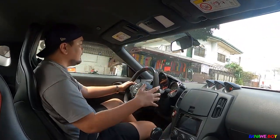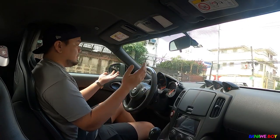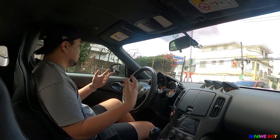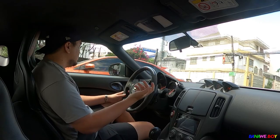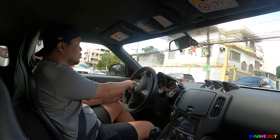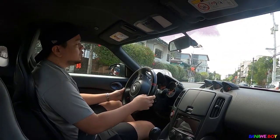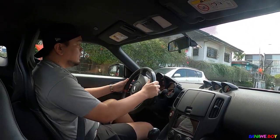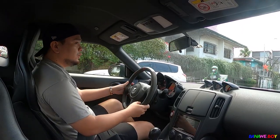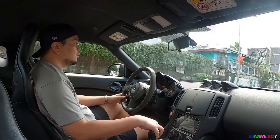So yun, driving it feels so good. You feel like it's really a sports car. Tapos people keeps on looking at you. I mean, it does break necks. Kasi, syempre, two-door, tapos ang laki, ang taba. So, may ganung factor pa din, di ba? So, if you really want, if those are your criteria, andito yun.